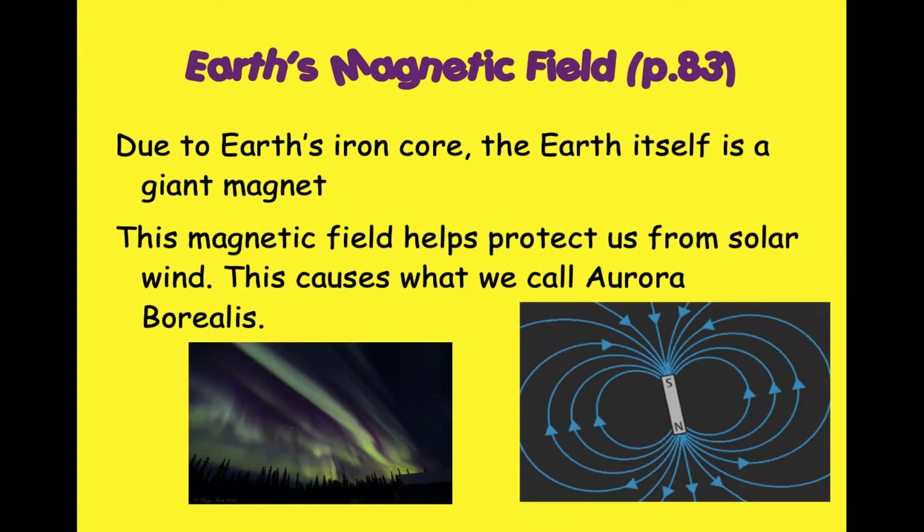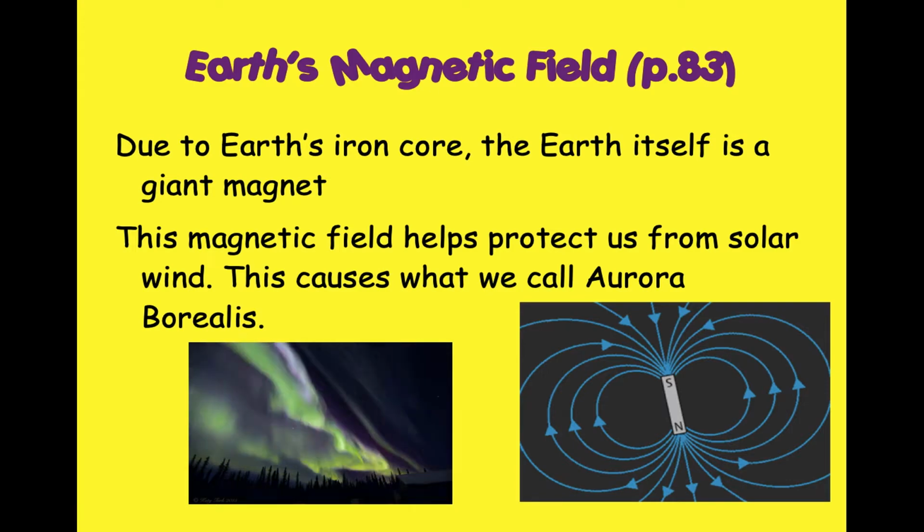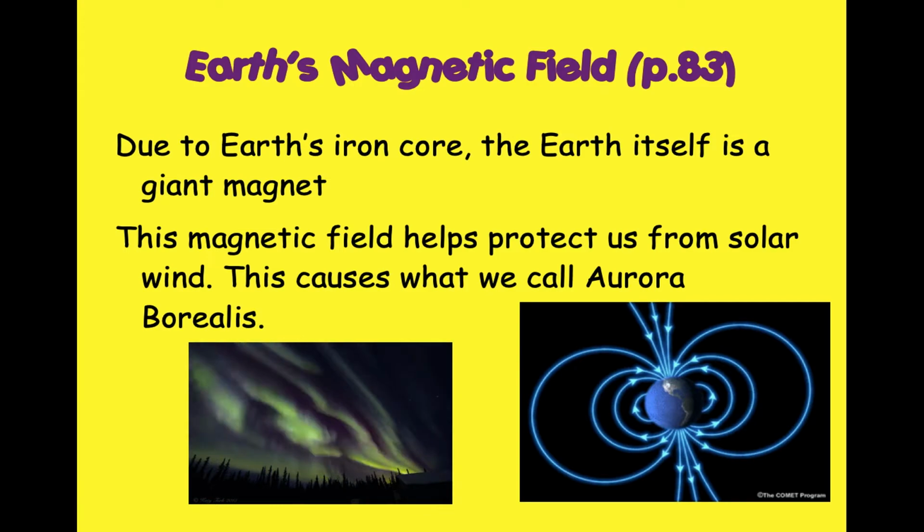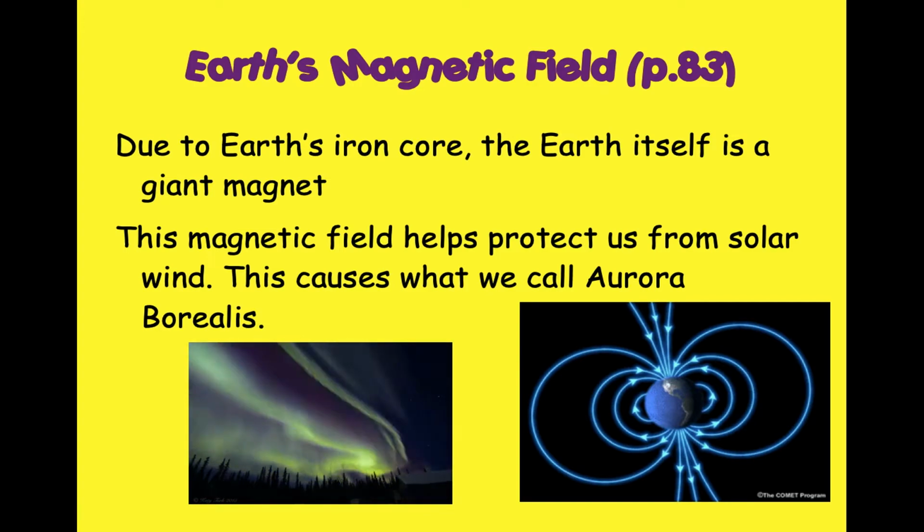So hopefully that video helped explain why the Earth's magnetic field is so useful and how it protects life here on Earth from the dangerous solar particles.